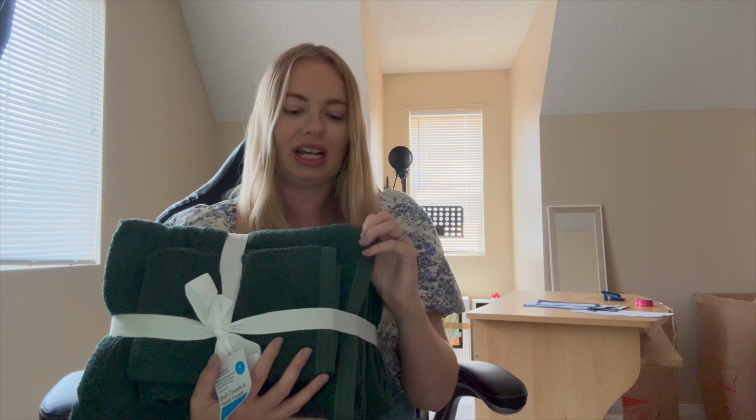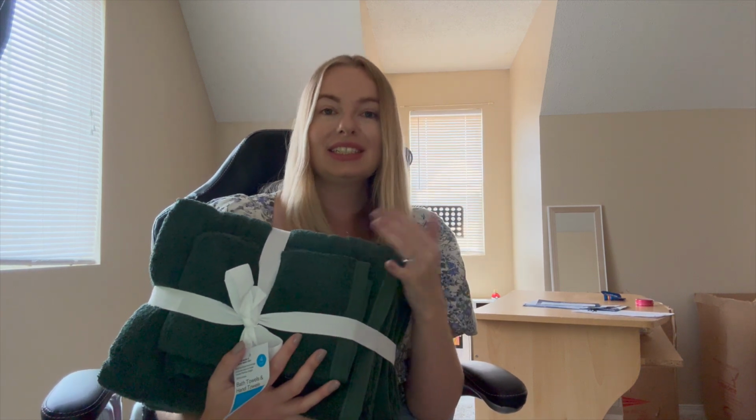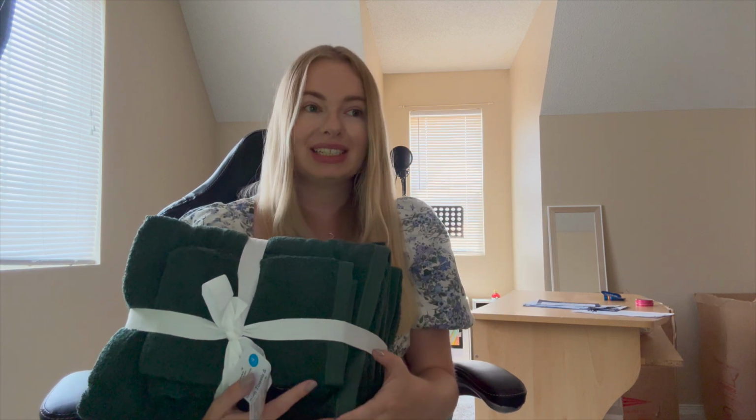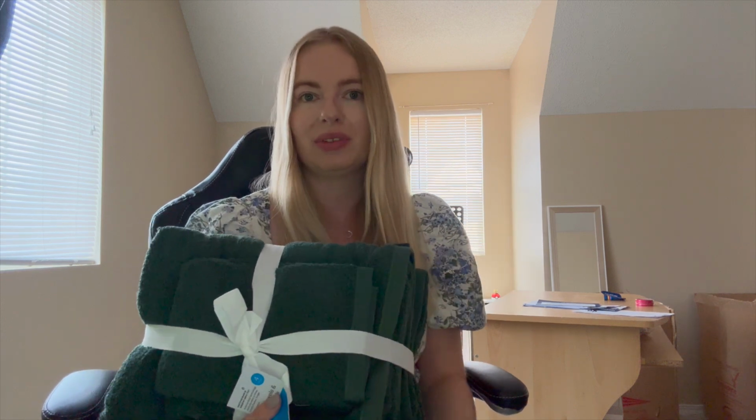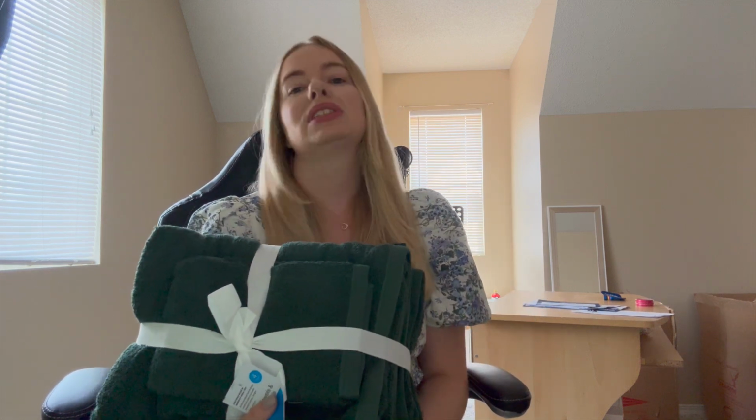They are in this deep dark forest green, and this is giving it away now, but this is kind of the theme colour I'm going with for the family bathroom in the house. So that's why I wanted to grab these, because we are going to have guests staying in a couple of weeks. My husband's friend and a few of his family are coming just for one night. They're just passing through on the way to visit some of their other family. So it'll be nice to see them.